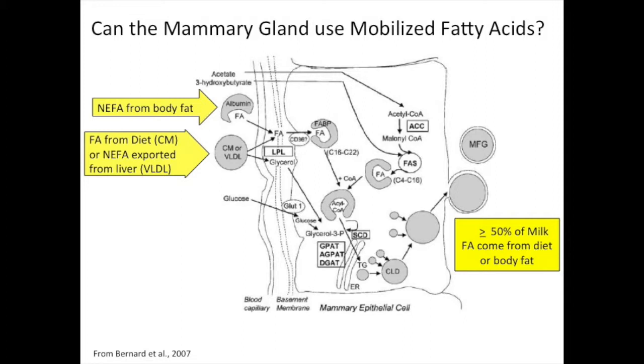Lo and behold, milk fat came up. The tester was there only a short period of time. It was just a short enough period where milk didn't start declining, and they got an increase in milk fat. So when you mobilize fat, it's very common to see an increase in milk fat.